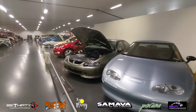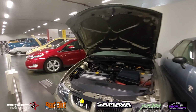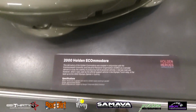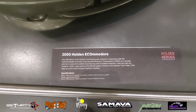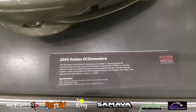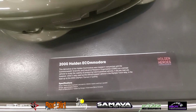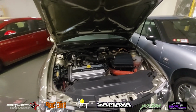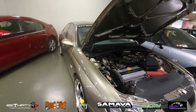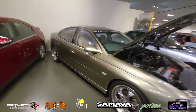This is the electric Commodore. This used to be in a different spot, and it's a hybrid. Concept Eco Commodore. It's a Ford 4-cylinder 2-litre petrol with a 50 kilowatt electric motor, approximately 800 kilometres. And you used to get 650 to 700 kilometres out of an Ecotec. And if you had your V8 one right, you'd get up to 850 kilometres to a tank.